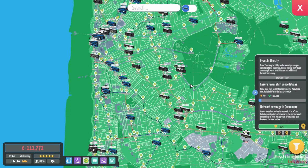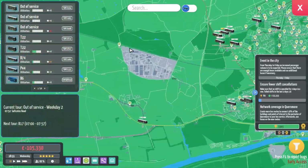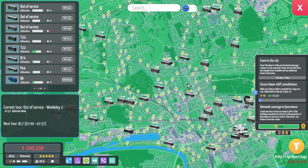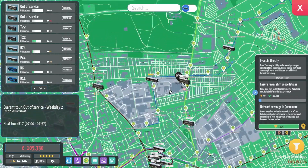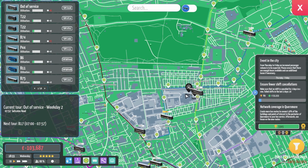Just shuffle our buses around a little bit. We should actually see it come over. So there is still some bugs and glitches, which is expected. Well, it is somewhat expected. That's now gone back in the depot. Okay.